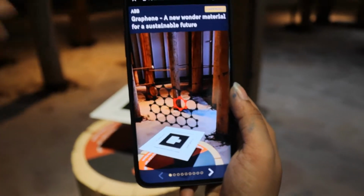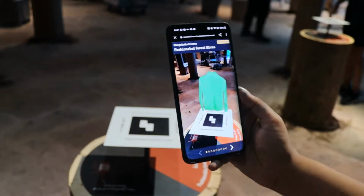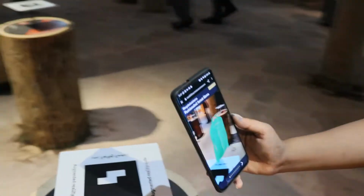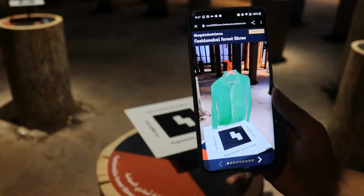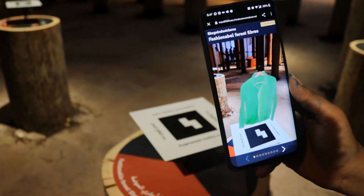So this material is 200 times stronger than steel. This one is a shirt. We'll have to go around to see it up front. And it's made out of forest fibers, out of material made out of tree parts, and it's recyclable.